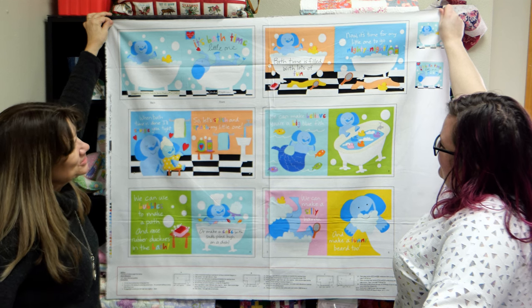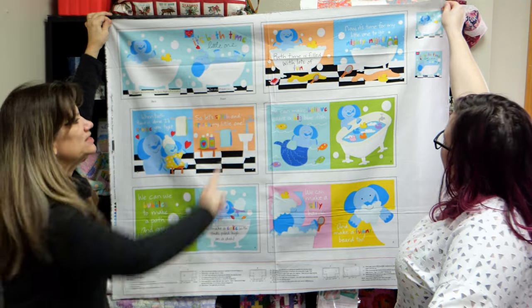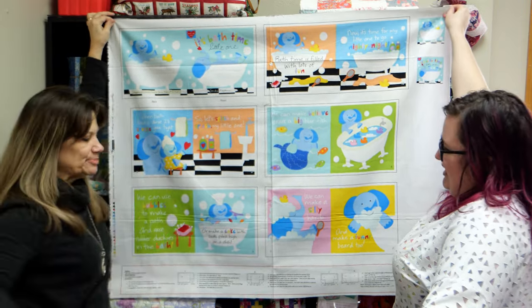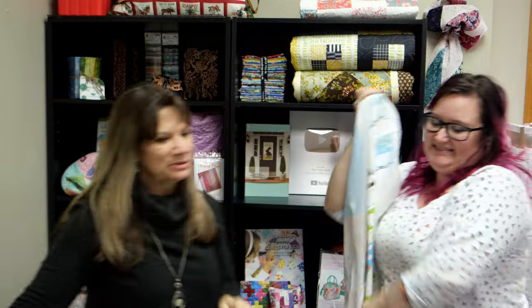It's bath time, little one. Cute. That's adorable. You're a big blue fish. And this one doesn't have any 3D attachments or anything. Just a basic book. Super cute. Adorable.